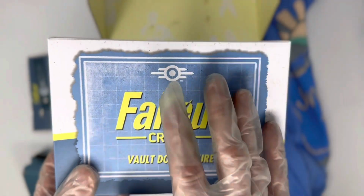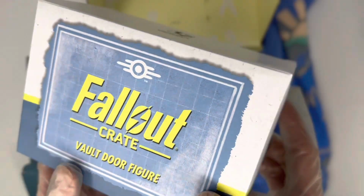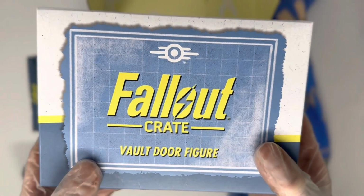However, in each box, regardless of the build figure, for subscribing to 6 crates, regardless of that, you do get a figure of some kind or a diorama piece. For this one, I have just put the vault door in. Now, they all vary. I will happily go through my Fallout collection and show you every figure they've sent me. This is just the door from 76.